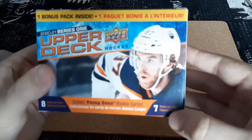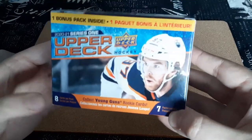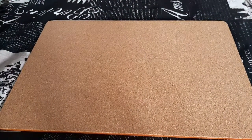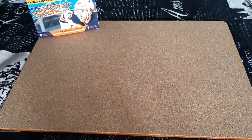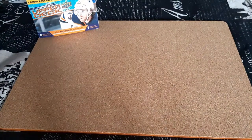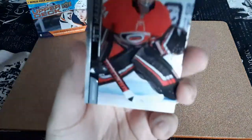So there are 7 packs per box, 8 cards per pack, sorry. Absolutely love this year's product, the look of it. Let's open these up here and we will start opening them. This might be something that I want to go for a complete base set, but I am trying to collect other ones right now. So let's get right into it.